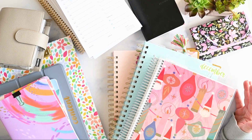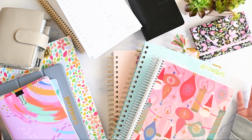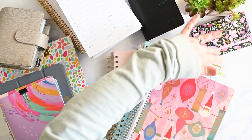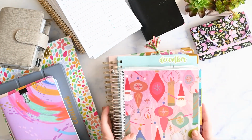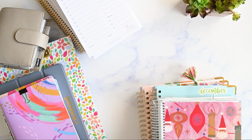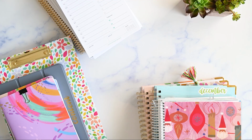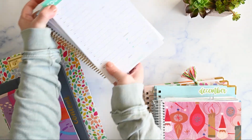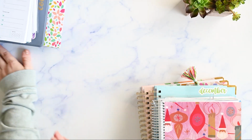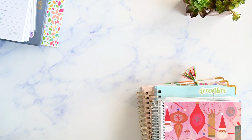I know I said keep it simple, and I promise this is simple. It doesn't look simple, but let's move everything out of the way. All of these things, so these are the planners. Everything else is just extra little stuff here and there that I just want to mention. It's not stuff that I'm using on a regular basis, so I'm just going to set it off to the side over here.